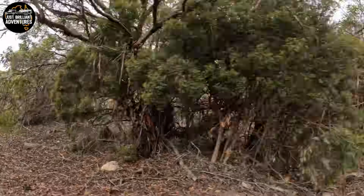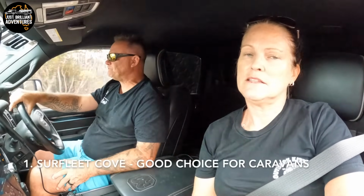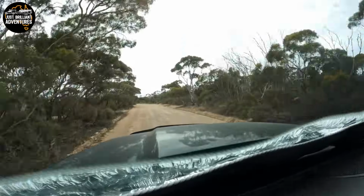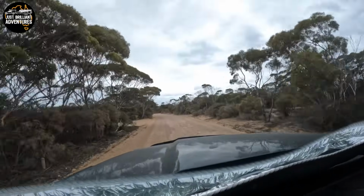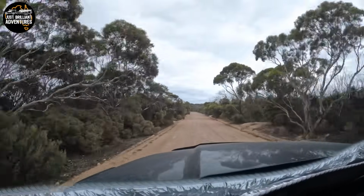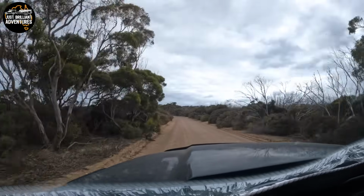So it's bitumen all the way out here through Lincoln National Park. So if you've got a caravan, that is probably the first good option that we've seen for vans. Anyway, we'll keep going and we'll show you some more interesting stuff around Lincoln National Park. So guys, once you come past Stamford Hill and Surfleet Cove turn off, you hit dirt road. Now this dirt road is pretty compact, so it's pretty accessible to most vehicles. Yeah, so this will take you through to places like Fisherman's Point, other little campgrounds along here. We just passed a place called McLaren's Point, a lot of little campsites.